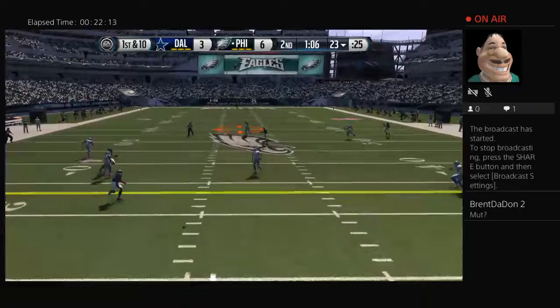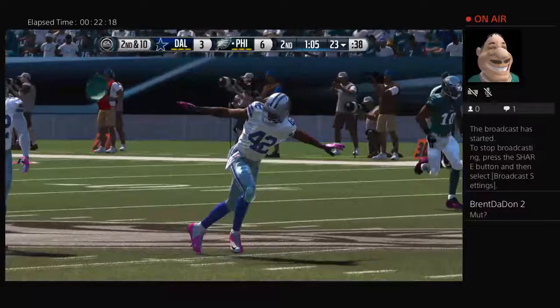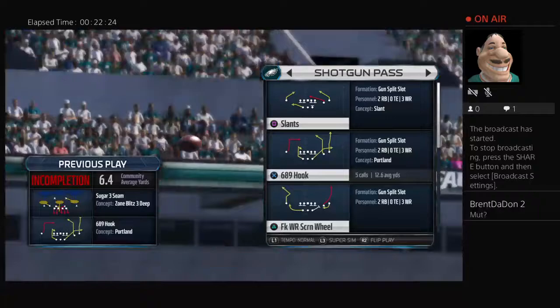Launching it deep. Almost intercepted. Well, Jim, I threw a lot of passes like that in my career where it should have been intercepted and the guy dropped it. You just go, yes, I got a break. Now can you capitalize on that break?